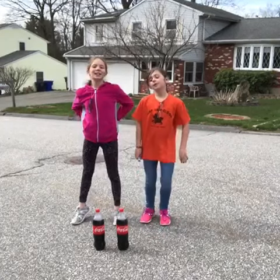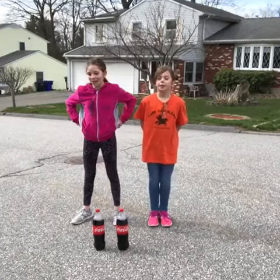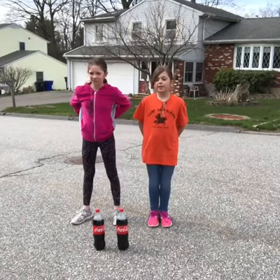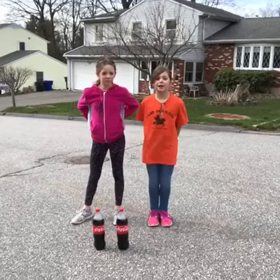You mentioned the word density. Can you tell everyone what that means? Density is how much space an object or substance takes up. If an object is heavy, it has a high density.